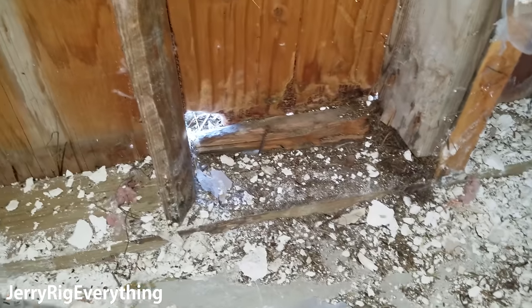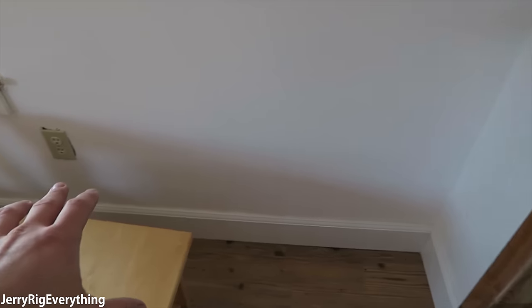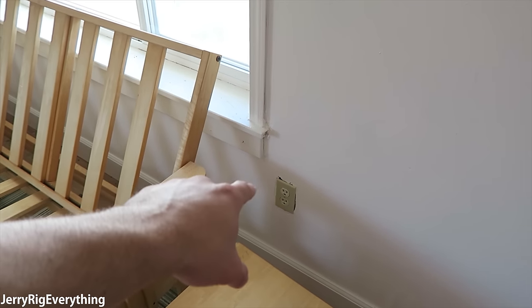Over here, we had to pull out some of the wall because we found a hole from the outside coming in. And so right here, looks like we've got to touch up that plug a little bit. But this has all been repainted.